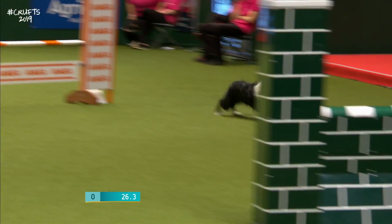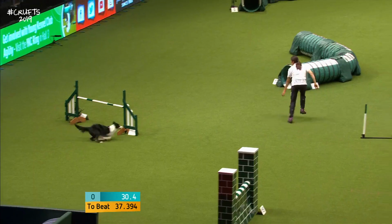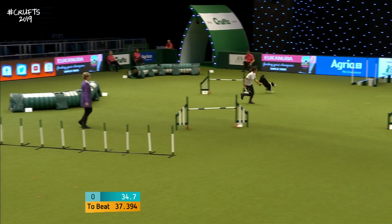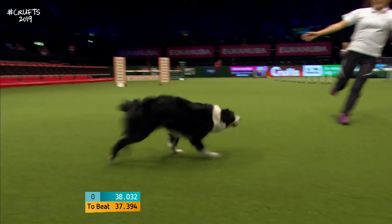Fast, but can be quicker if it needs to be. 15 now, pushing around to 16. We're over 16. We're coming around to the right-hand side of the hurdle. Pulling the dog back now. Nicely handled with 2 to go. It's gone quiet again. Come on! 38.32 for Naomi and Swanee. Super run.